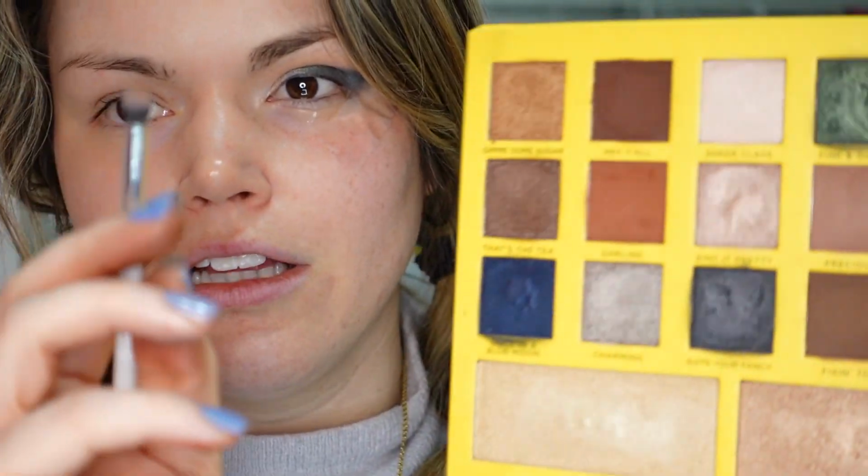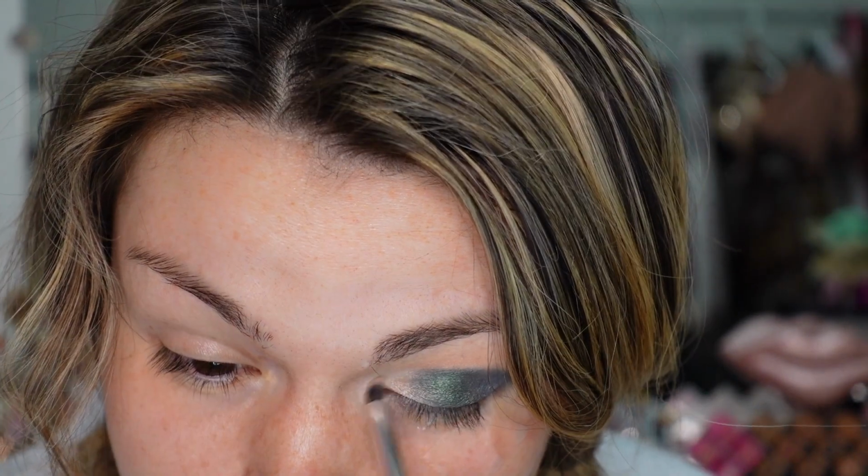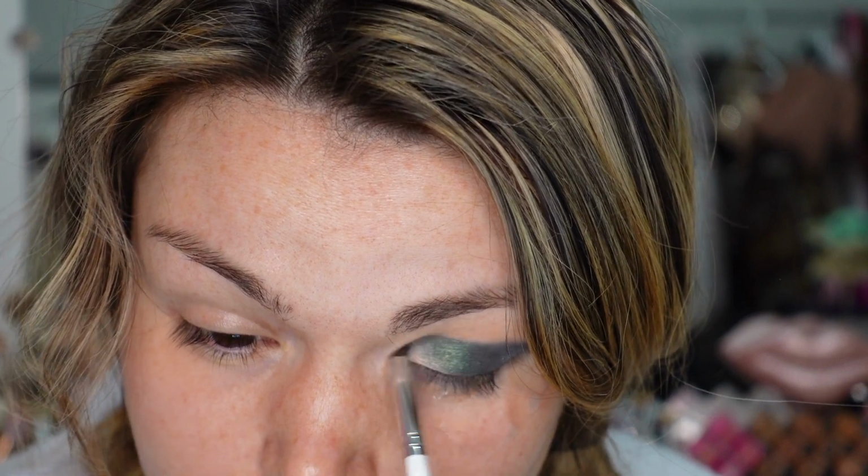And then I'm just going to take a little brush right here and go into the shade Sheer Class and put that right in that inner corner and blend it out. So I'm going to work on blending everything together a little bit and then go to the other eye, and then we'll be back to do the lower lash line.